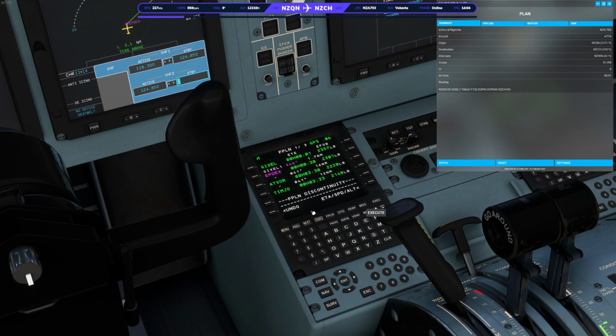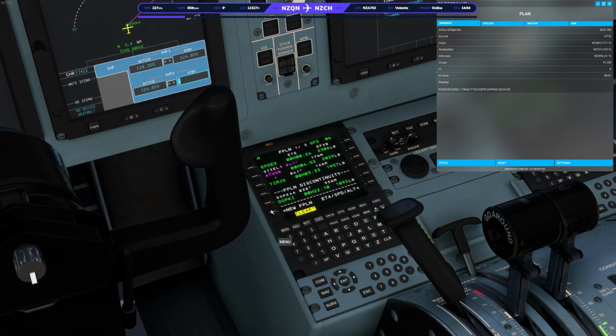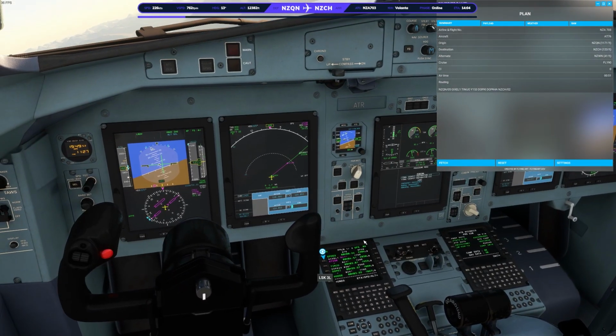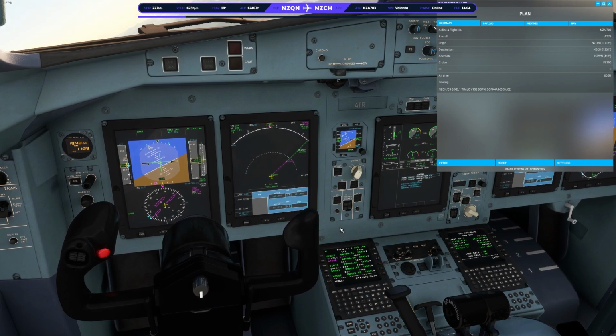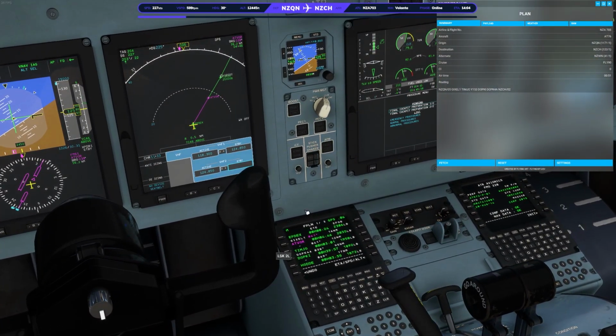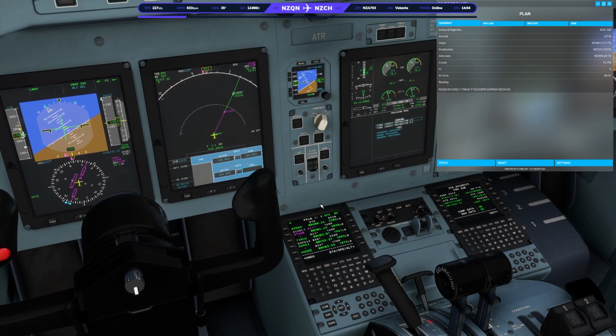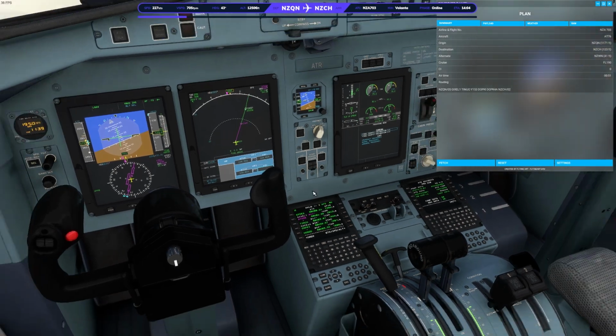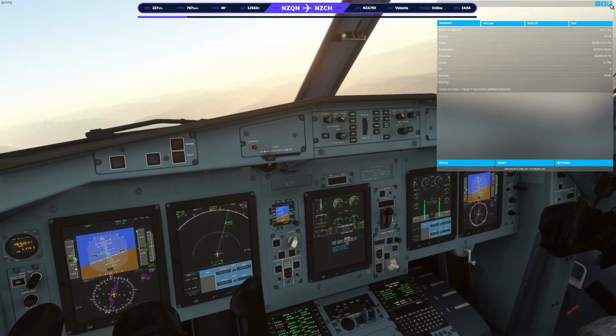Execute. Okay, I think I know what I did wrong last time. Last time I hit that last option where it said transition none. I hit that, and that is what bricked it. So if you hit a blank option on your flight plan for your transition, the blue one that just says none, don't hit that, it'll brick it. So there we go. That's what I wanted to try. That's what was different.